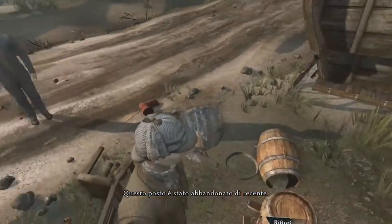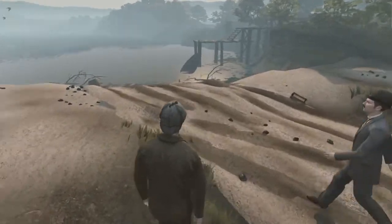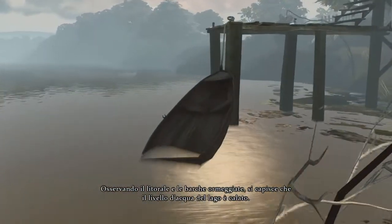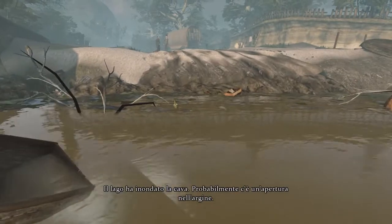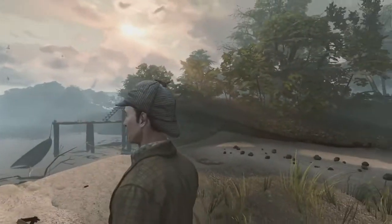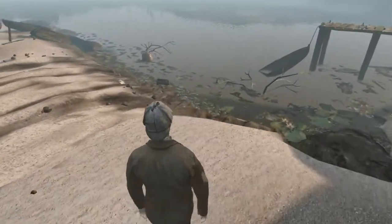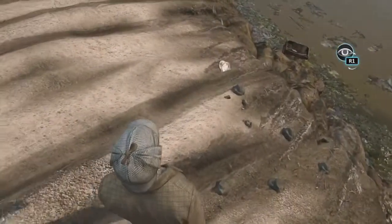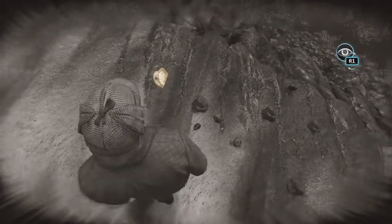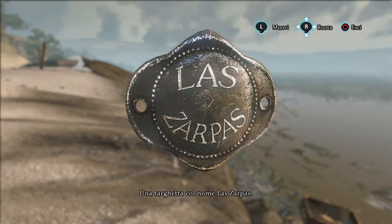Rifiuti. This place was abandoned fairly recently. Observing the coastline and the moored boats, we are able to see that the lake's water level dropped. The lake has flooded the quarry. The dam was probably breached. A label with the name Las Zarpas.